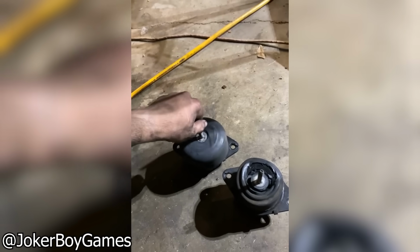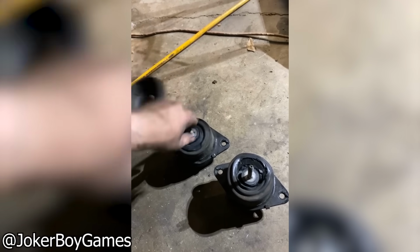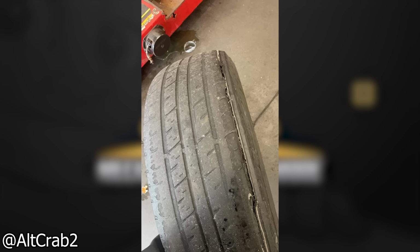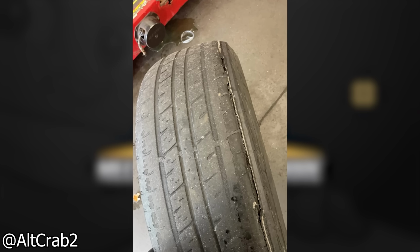A 2007 Mustang came in with major vibrations, and the mechanic found the engine mounts in this condition. This customer declined having this tire replaced, opting for their extremely old and worn spare instead.